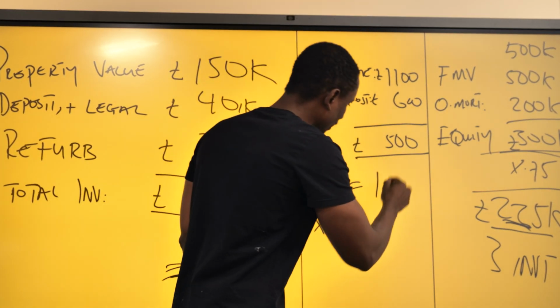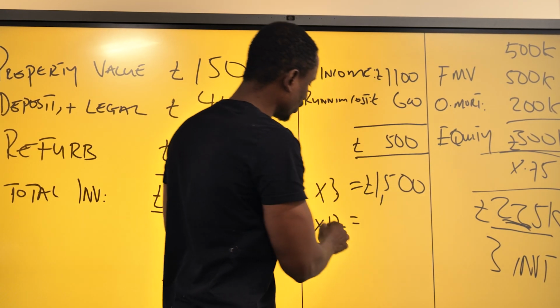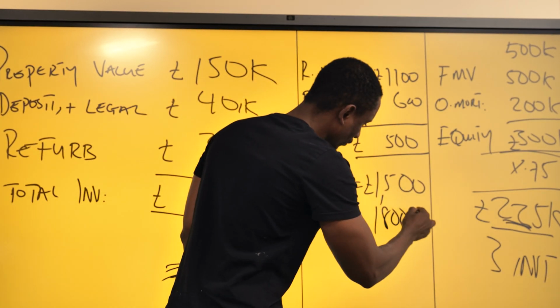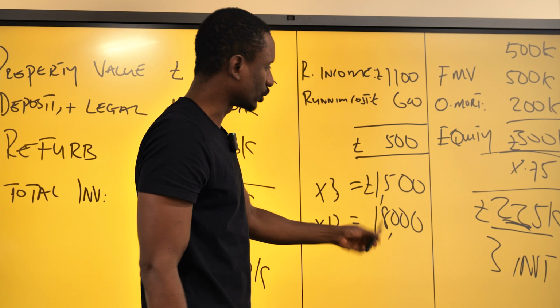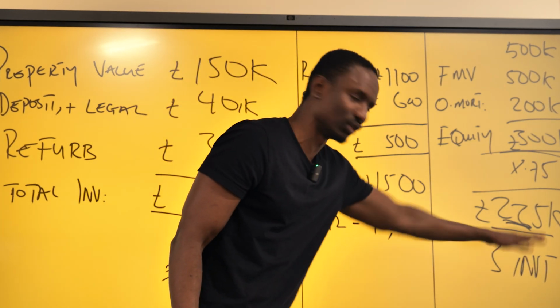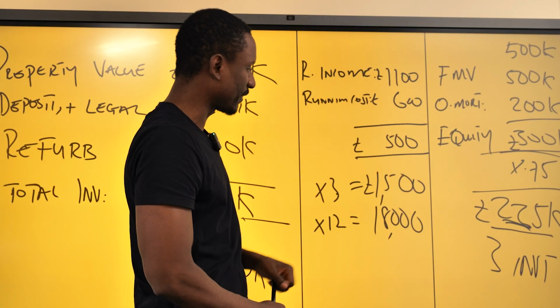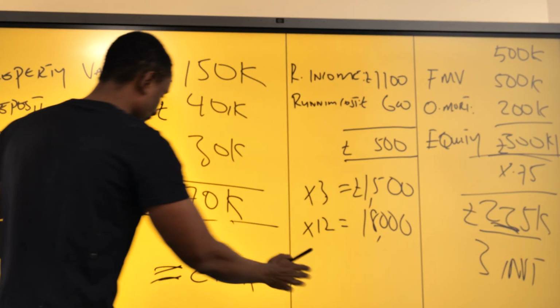If you times that by 3, you're talking about £1,500, and within a year, if you times that by 12, you're talking about £18,000. Out of that £18,000, some of that money you would use to pay towards your interest payment, if you have not already used that £15,000 you've left there. Then you can remortgage these 3 properties you would have bought.